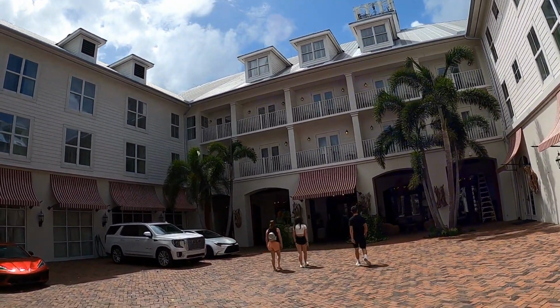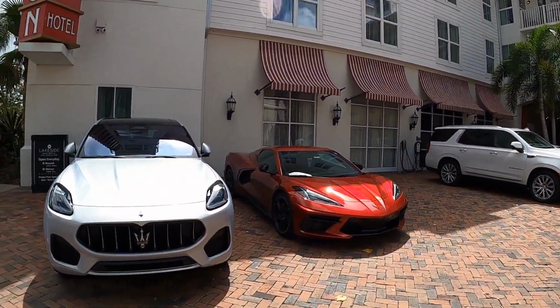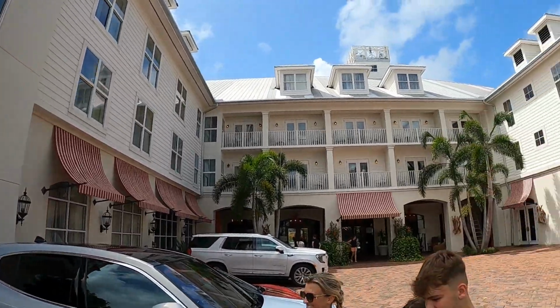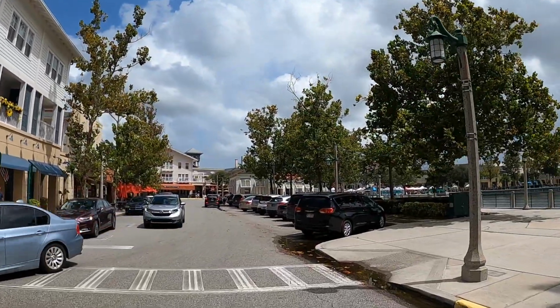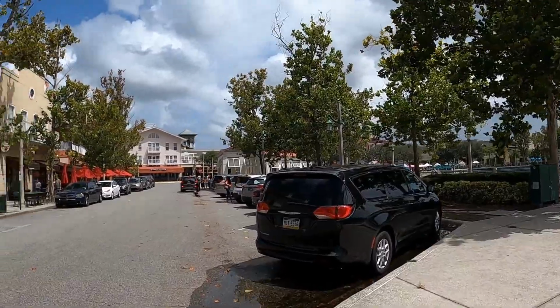There it is, that's the hotel. Oh, and there you go, I said there was always nice cars outside. There's a Corvette. And a Maserati, yeah. Did not disappoint. Okay, back up Market Square, back to the car, and I think we're heading over to another antique mall today, so that's gonna do it for here.